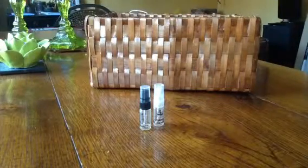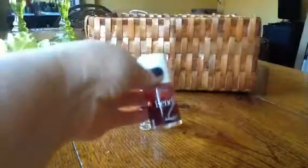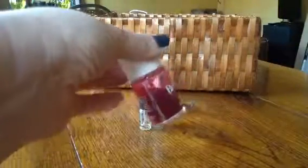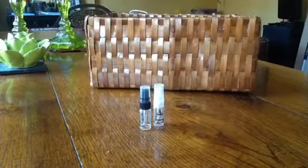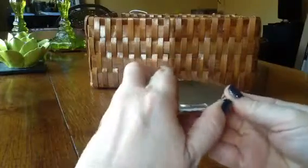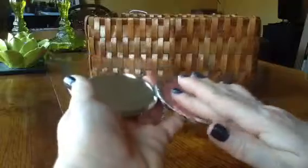Getting rid of a few products that I haven't finished but kind of going off. Benefit the tint. I used to love this when I was younger as a lips and cheek tint, but hardly ever use it now. It was all going off and a bit yucky. So that's going. This little compact by Marc Jacobs was a freebie quite a few years ago, and I have used it a lot. It's a very pale pink shimmer. Hardly shows, and yeah, it's past its sell-by date, so that's going.